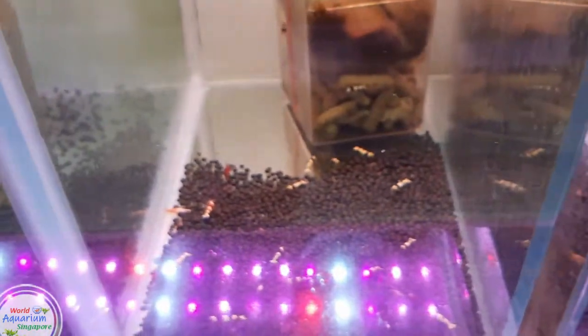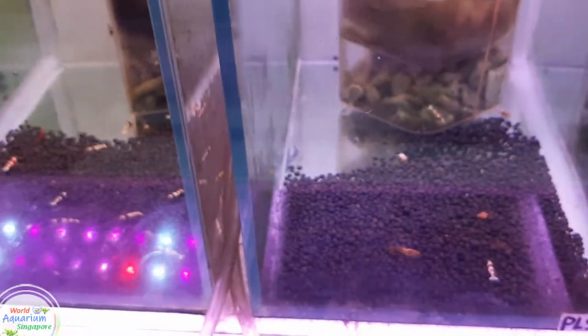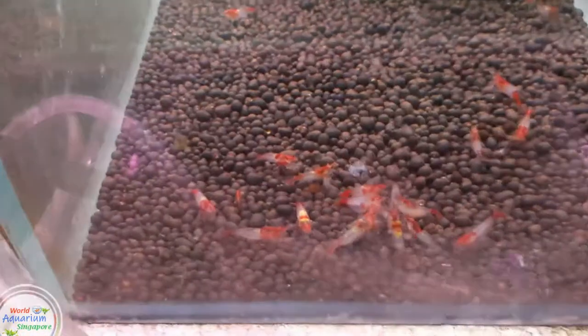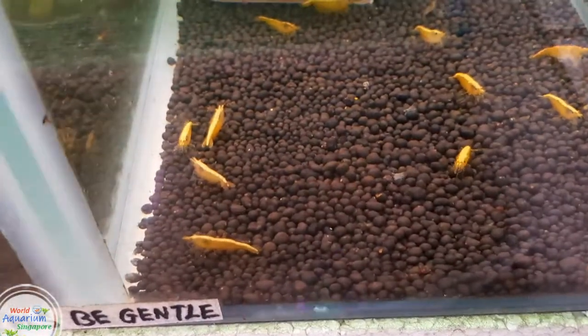Crystal shrimp. Okay. So if it's too fast, you can pause the video and take a look at the shrimp or the fishes you like. Okay. These are. Green shrimp. Some more very nice shrimp. I thought there you go.